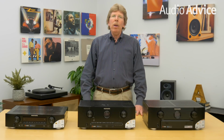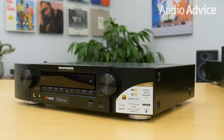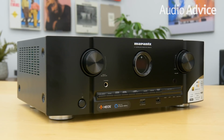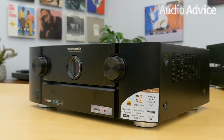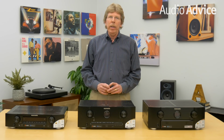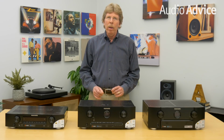The 4 models we'll be talking about today are the Marantz NR1509 at $549, the NR1609 at $749, the SR5013 at $999, and the SR6013 at $1499. The first thing to know is that while many brands have more features, Marantz opts instead to maximize sound quality. Larger power supplies and more robust amplifier sections, including high current discrete Class AB amps in every channel, are just a few of the things that set them apart.